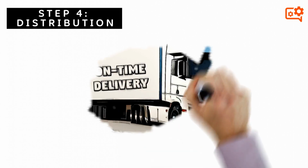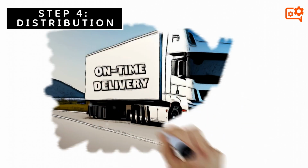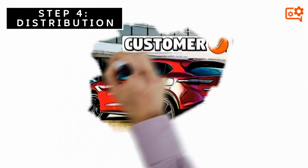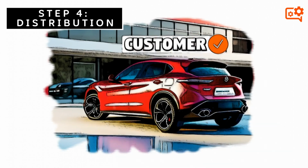Once the cars are manufactured, the next step is distribution. Automotive manufacturers work with dealerships and distributors to get the cars to their customers. Traditionally speaking, cars are shipped to dealerships or distribution centers, where they're then sold to customers.